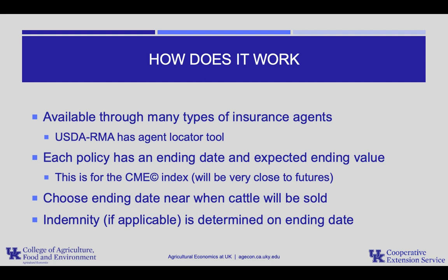Every policy you will buy will have two things that are very important. First is an expected ending value, okay? And the second is an ending date. I'm going to talk here in about 2 minutes about applying this to a stocker operation that buys calves in April and sells feeder cattle in October. There will be a specific ending date to any policy, so you might have an ending date on a policy for October 15th. I'm making that number up, okay? But that's the date that matters in terms of indemnification.